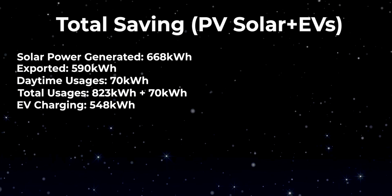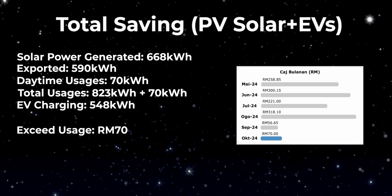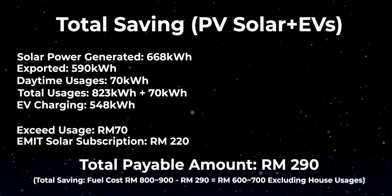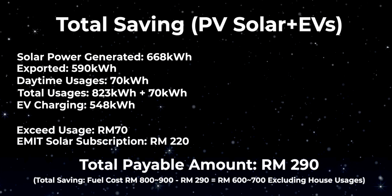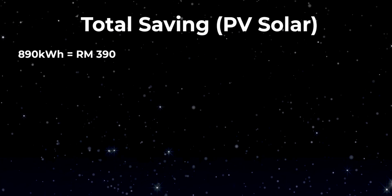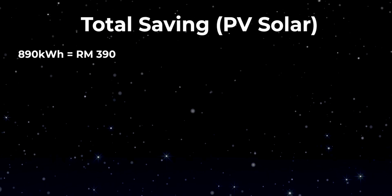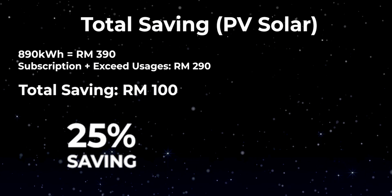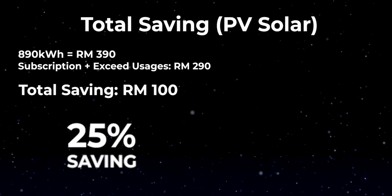With all the power imports and exports, I only needed to pay RM70 in addition to the RM220 monthly subscription. The savings are substantial since our previous fuel costs for both ICE cars were around RM800 to 900. Now I'm only paying RM290, which covers both EVs and home electricity usage. Even if you don't have an EV but have a high electricity bill, you still save right off the bat. Take mine for an example. For 890 kilowatt hours, I would normally have to pay about RM390. But now I'm only paying RM220 for the subscription plus RM70 for the excess usage. That's already RM100 in saving.